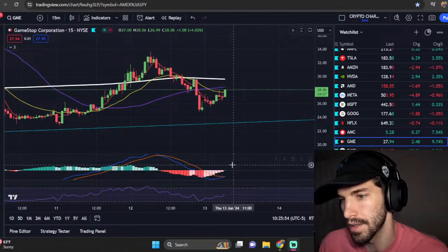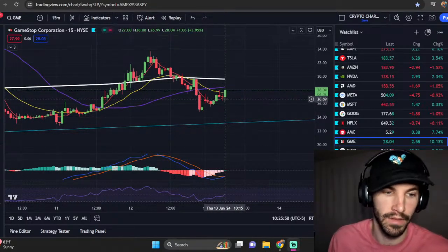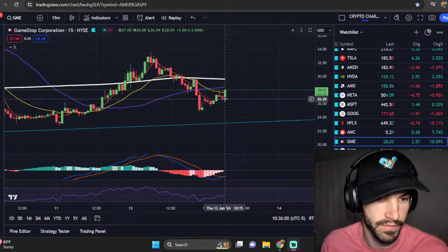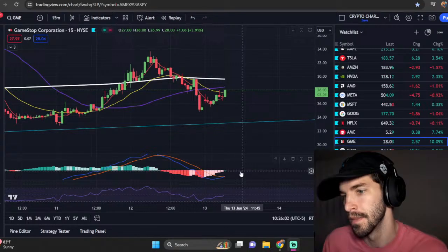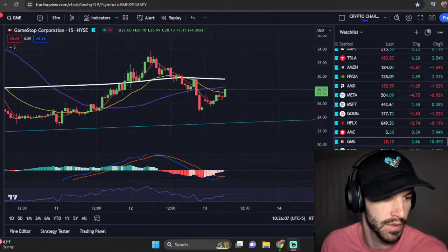Okay, look at this. We're starting to get a green bar on GME. So that's something to pay attention to. We're getting a green bar on GME. That's a big deal. And we need this to complete, though. You have about 3 minutes left in the bar. So we'll see what's going on with that.